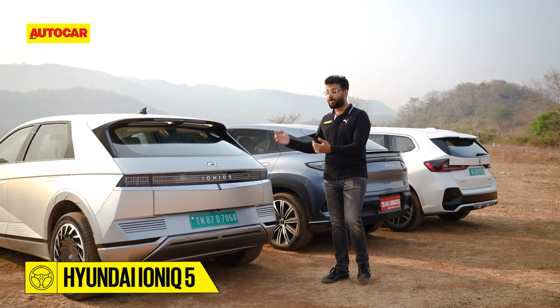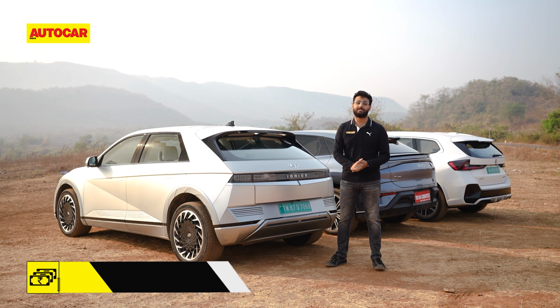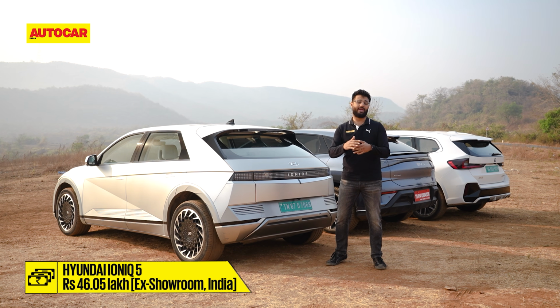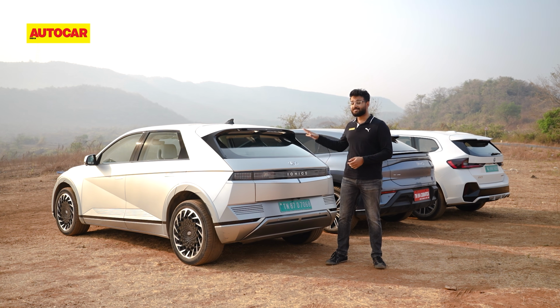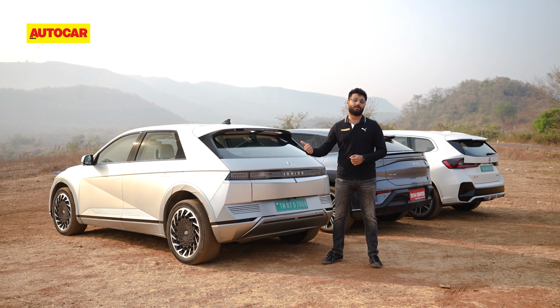On that front, the Ioniq 5 makes a lot of sense. It has the most range here, and it is the least expensive, and it does not feel like a car that has sacrificed features or any form of premiumness. It does a lot of things right. It is a well-rounded package, and for that reason, it is the winner of this comparison.